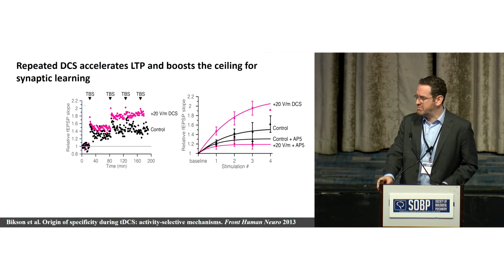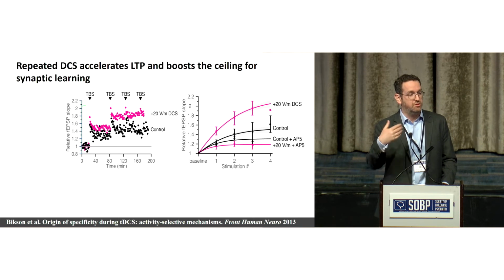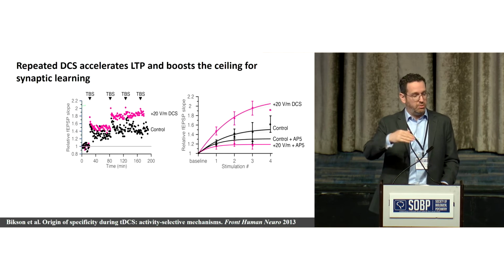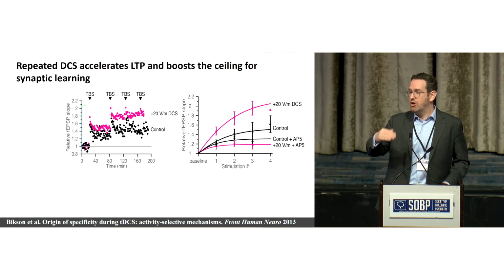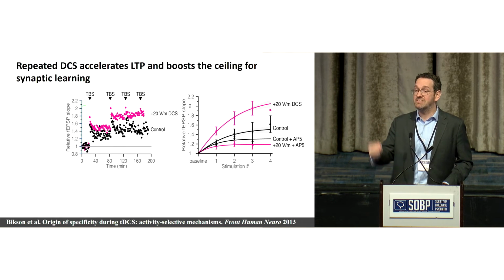And an extension of this experiment that I find very interesting is it turns out you can repeat this blast of microshocks. You can do it again and again. In the black trace, in the absence of direct current stimulation, you apply a blast, you boost synaptic strength, that's this field FEPSP measure. If you apply it again, you can boost it again, but eventually you get to a plateau. So you're blasting, but you can't get any more out of the system. So that's sort of this ceiling.